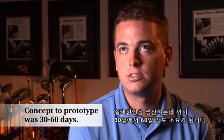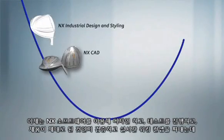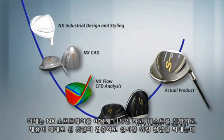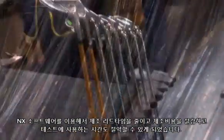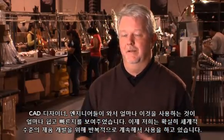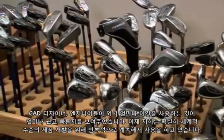The typical manufacturing process for us, from conception to seeing actual prototype parts, is anywhere from 30 to 60 days. Now using the NX Flow software, we can design, test the design, validate that it's going to work, and have a real-time working concept in probably less than 20 days. By using the NX software, we can cut down on manufacturing lead times, manufacturing costs, and testing times. The CAD designers and engineers come to me about how easy it is to use and how fast it is to use. So we have more iterations going on now to guarantee that we're going to have that world-class product.